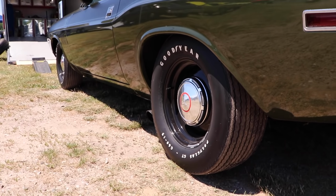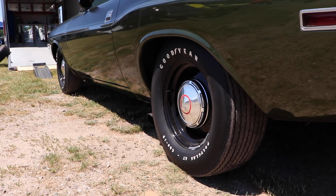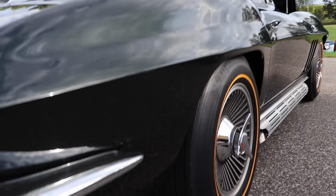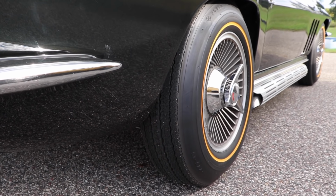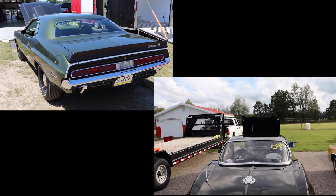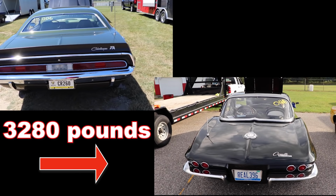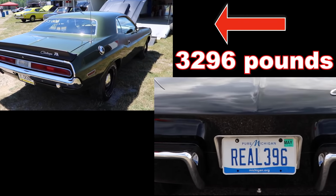If you got the TA package with the Challenger, you had 2 rear gears available, 355 and 391, and this car has its factory set of 355 gears. 370 gears were standard in the 396 equipped Corvette, but this one's been upgraded to a set of 456 gears, so expect it to really push off the line. Ho, ho, ho. The weight of these two cars is surprisingly similar. The curb weight of the Corvette is 3,280 pounds, and the Challenger, being a small block, is only 3,296 pounds.